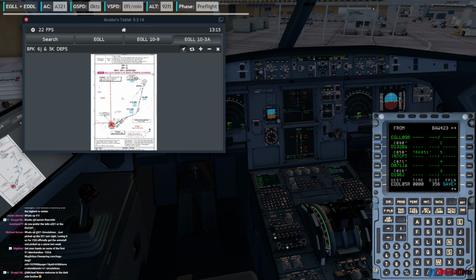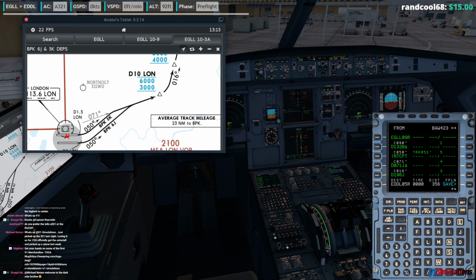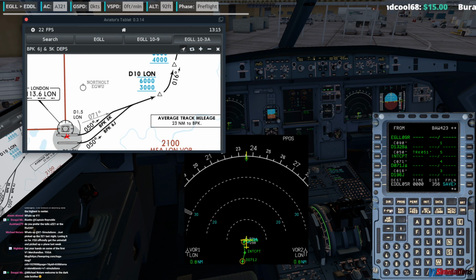All right, I had to take care of my dogs there as well. Let's make sure our flight plan matches that. So we're going to go flight plan, departure, BPK 6 Juliet. That looks good.